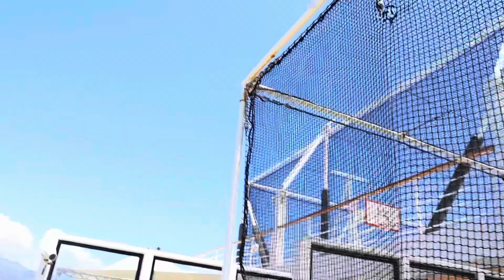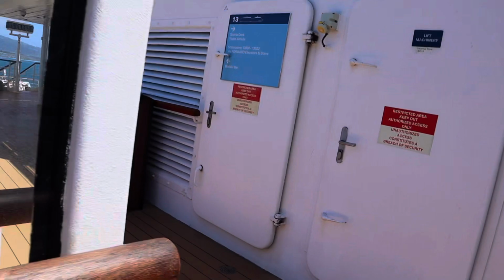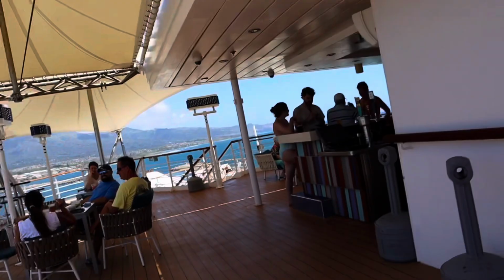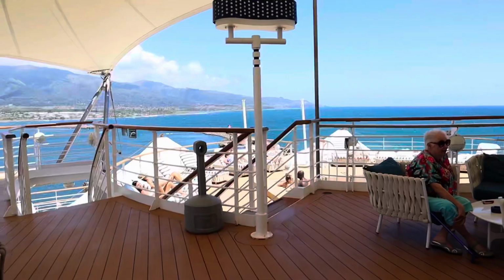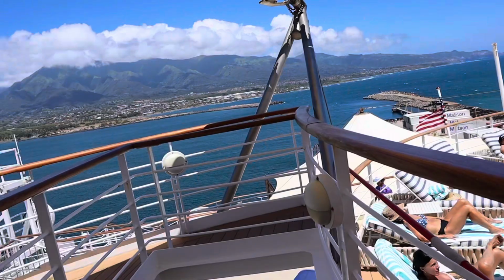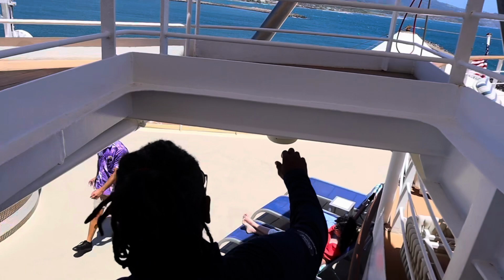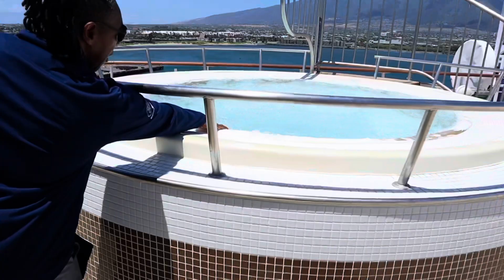Okay, should we go back this way to go down those stairs? Yes. If you want to hang out, this is the adult section only pool area. And now we're going to deck 12. Nice and warm.